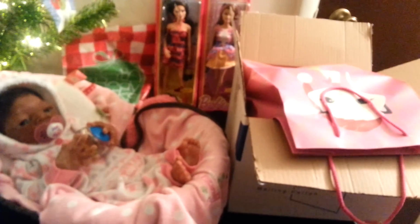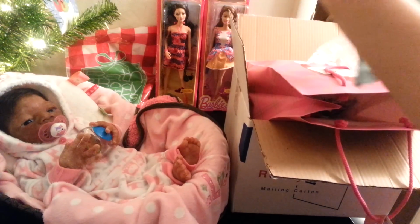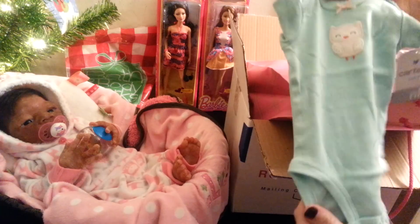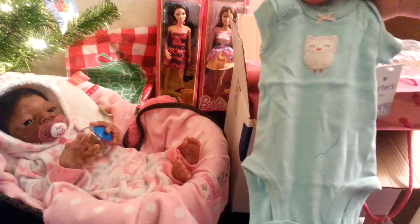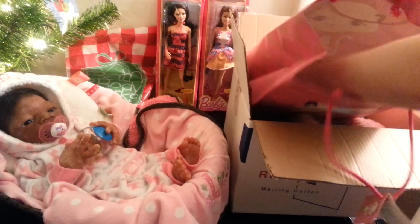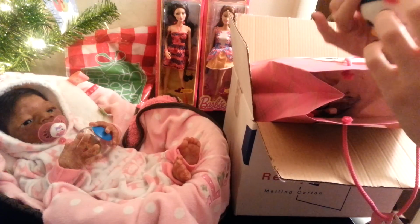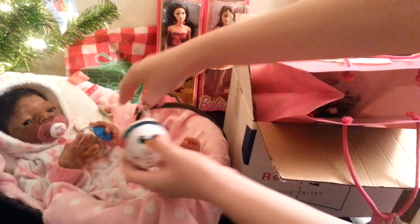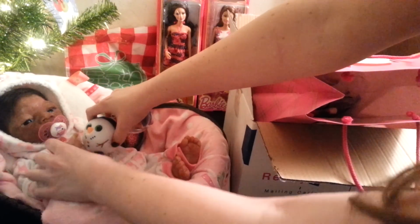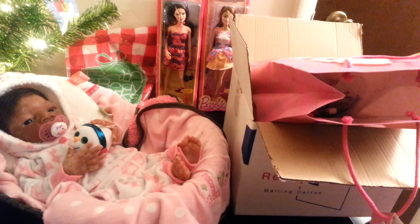Everything's so cold from being outside. It wasn't even outside. It was by my door in the hallway. I love this little onesie. It's so cute. This is newborn for baby Naya too. That's going to look so cute on her. Thank you so much. A little snowman ball. That's cute. Want to hold that instead of your little toy? How cute. That's so cute.